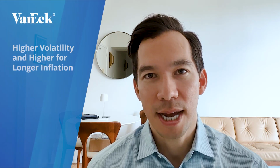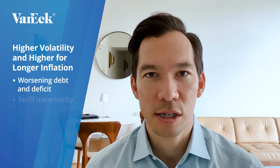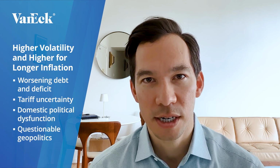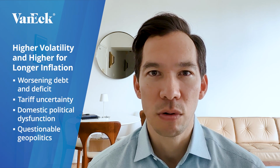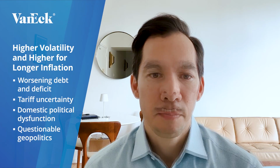We see a worsening debt and deficit picture in the US, the initial shock and ongoing uncertainty of tariffs, domestic political dysfunction, geopolitical uncertainty, and the US's global standing increasingly being questioned by global investors. It's hard to separate the noise from what's actually going to play out, but we do believe that all of these factors do point to higher long-term rates, higher volatility, and higher for longer inflation. We also see these factors pointing to downward pressure on the dollar.